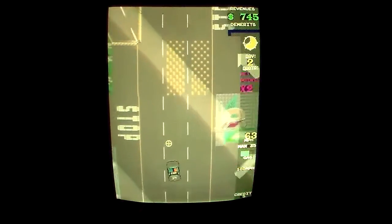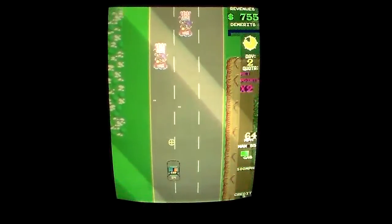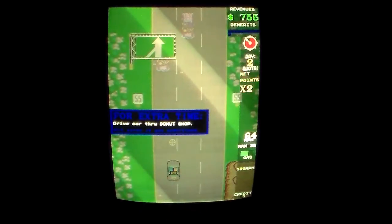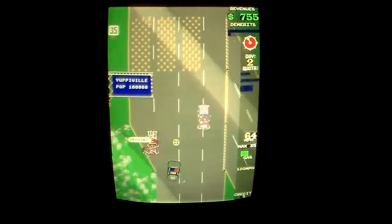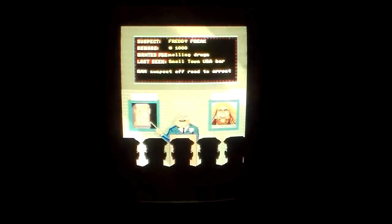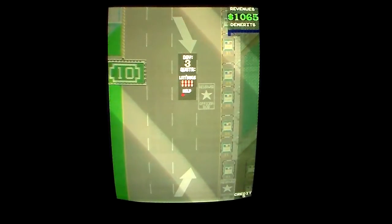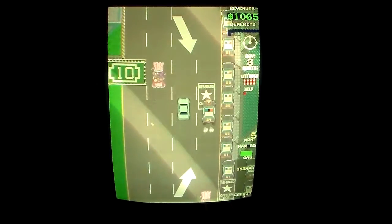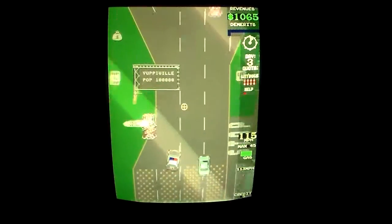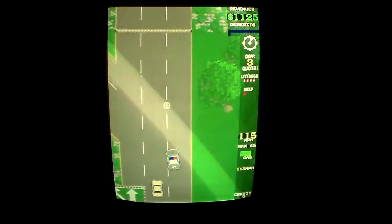Carbon 4, return to station. Well done. Alright, so you're trying to catch Freddy Freak. It said ram suspect off road to arrest. But you're supposed to still be giving out tickets for littering and stuff too, you know? Hey, you. Ooh. So he's in a paisley boot.